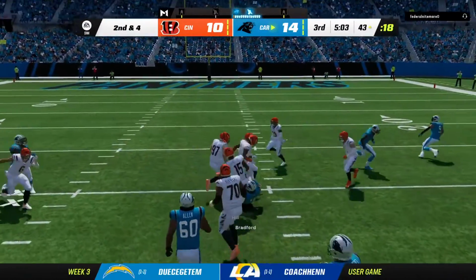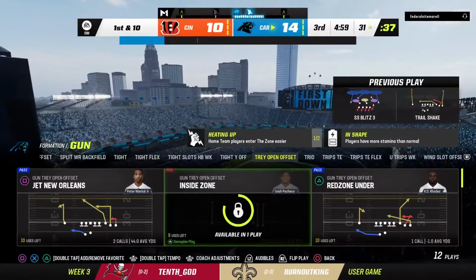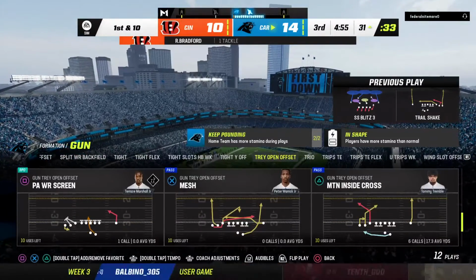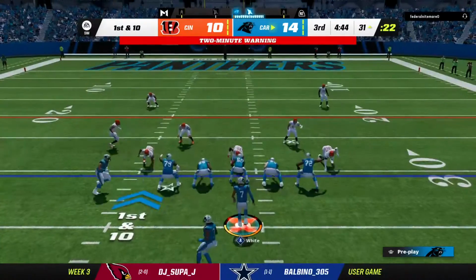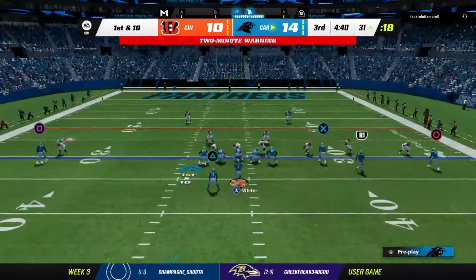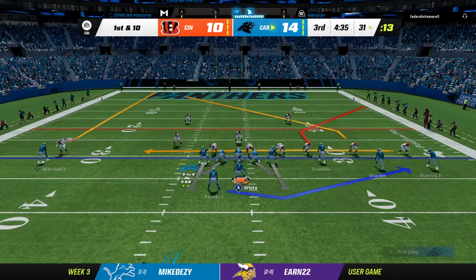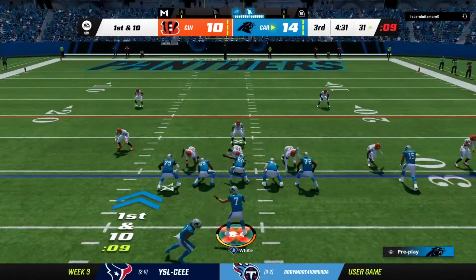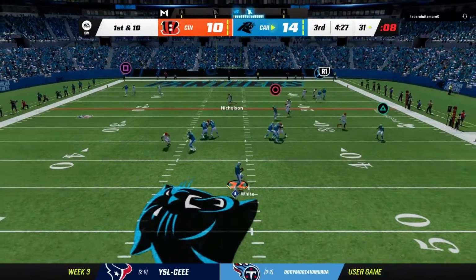Now a man open down the middle of the field. And he's got another first down as the tackle's going to be made at the Bengals' 31-yard line. They give him 13 yards there on the play and a fresh set of downs. Line of scrimmage with 31 now on 1st and 10. They'll set up a throw.